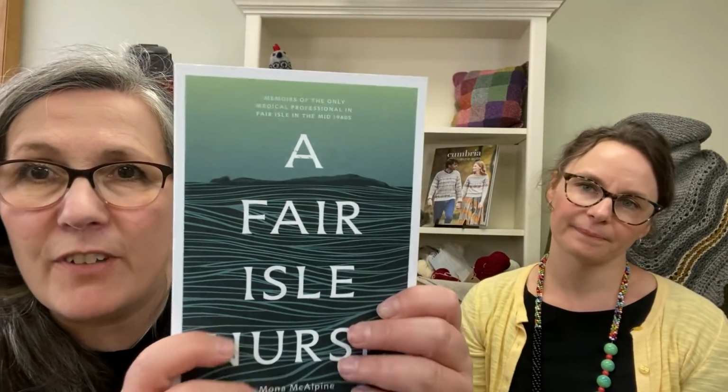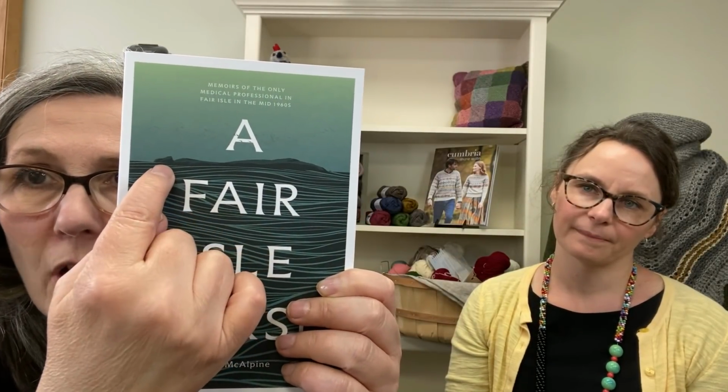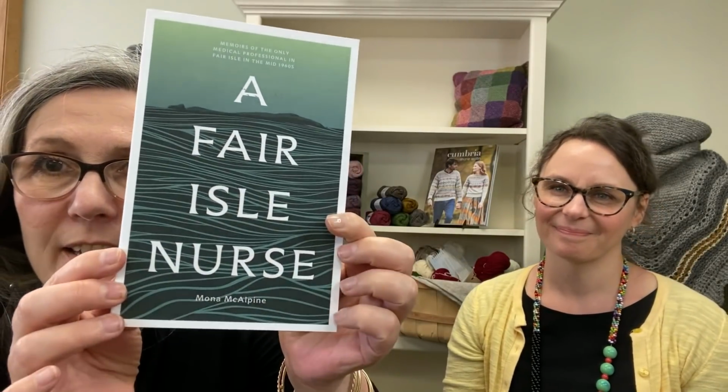And I love this book cover. You can see Fair Isle right here. There's Sheep Rock, and there's the sea, because you are in the middle of the sea with nobody else around. So a good read.